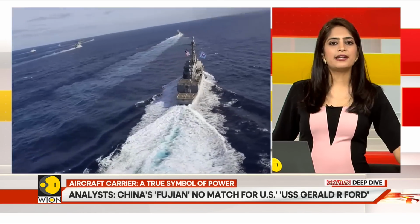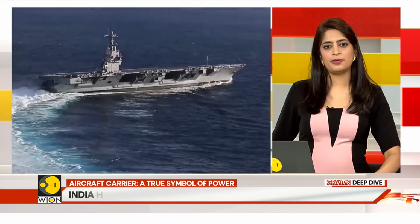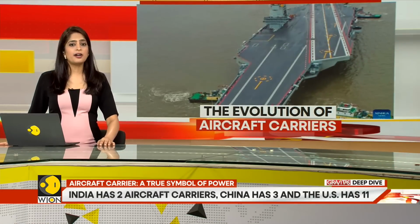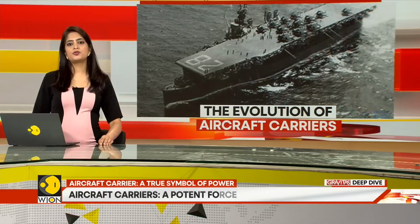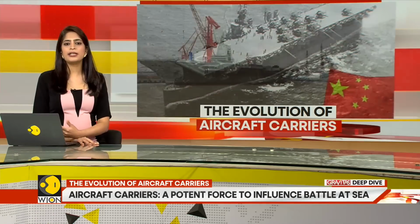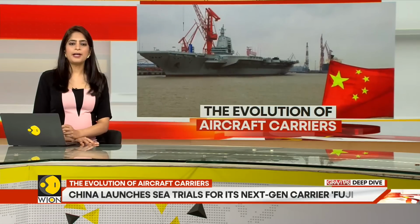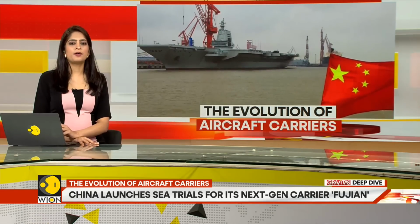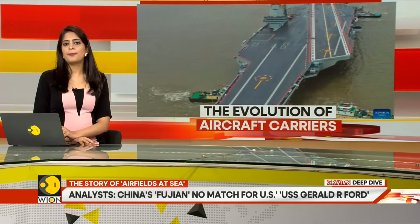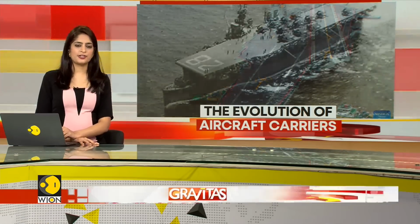Aircraft carriers allow a country to project their military power. They can be used to show support for allies, like the US did for Taiwan against China, and they can be used to deter hostile countries from aggressive action. They can also be used for intelligence gathering. Plus the fact that they are nearly impossible to sink. That makes aircraft carriers undoubtedly a powerful symbol of national strength.